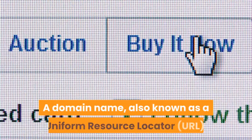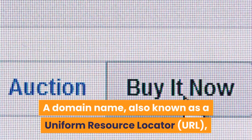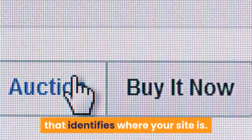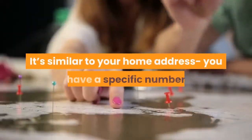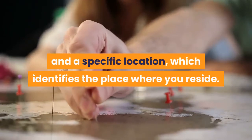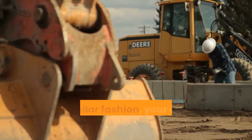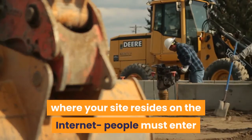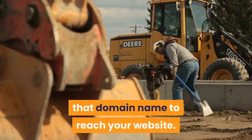A domain name, also known as a Uniform Resource Locator (URL), is a specific location on the internet that identifies where your site is. It's similar to your home address. You have a specific number and a specific location, which identifies the place where you reside. In a similar fashion, your domain name is the address where your site resides on the internet. People must enter that domain name to reach your website.